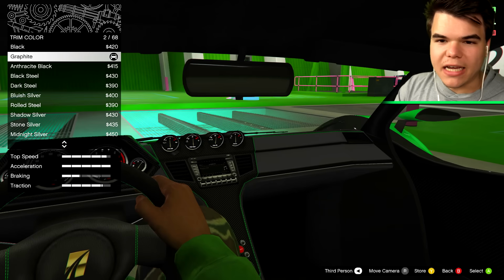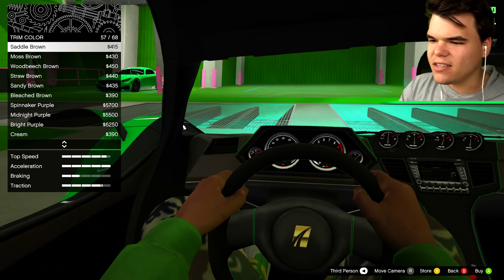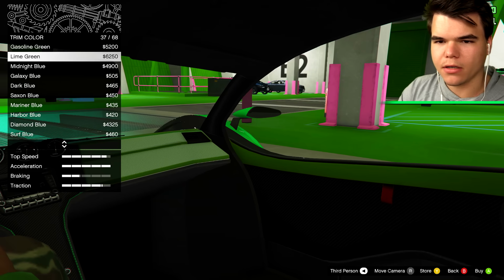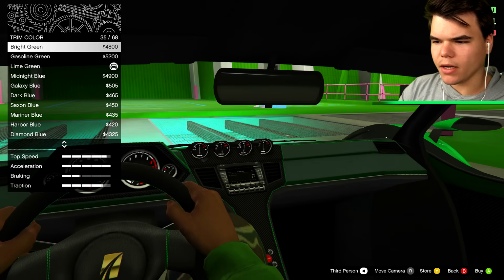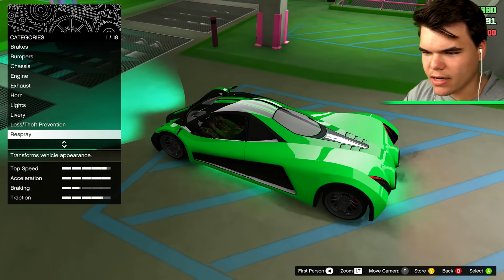Trim color. The interior. Oh, that's very important. Currently we already have green stitching to kind of make this look nice. I feel like we do need something else green. How about this? Lime green with green? Sure, why not? Or bright green. It's actually dark green. I don't know why they name it bright green, but I like it. Looks good. Actually, it looks really nice.